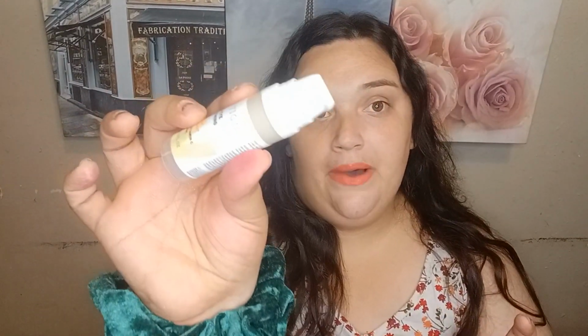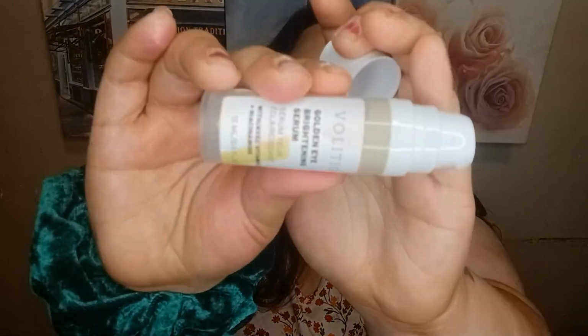So this is with AVEC, vitamin C, and niacinamide. 15 milliliters. I cannot pronounce that word for the life of me. And this is an eye brightening serum. Oh, he's so little. It's a baby. So that's the item, and it has a pumpy. So yeah, that's what I received. I like receiving eye cream. I don't believe I've tried this from Volution. And I dirtied the packaging with the eyeshadow on my fingers.